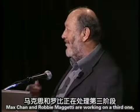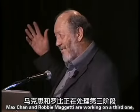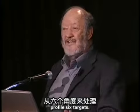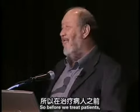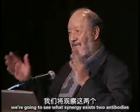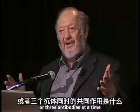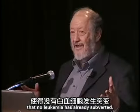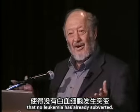Max Jan and Ravi Majeti are working out a third one. And we found, because we could do those expression profiles, 6 targets. So before we treat patients, we're going to see what synergy exists from 2 antibodies or 3 antibodies at a time, so we can find the right combination that no leukemia has already subverted.